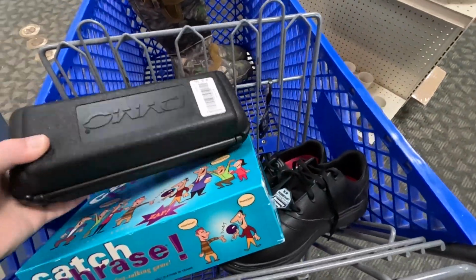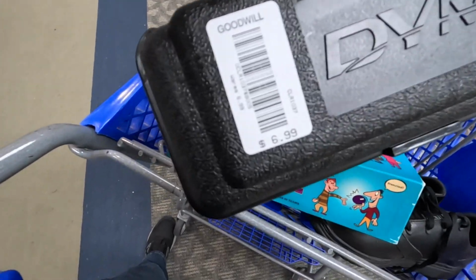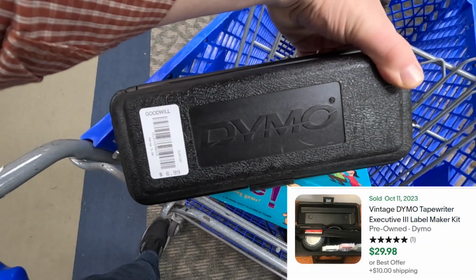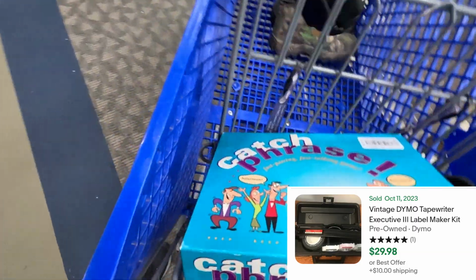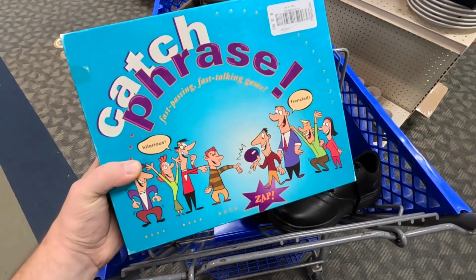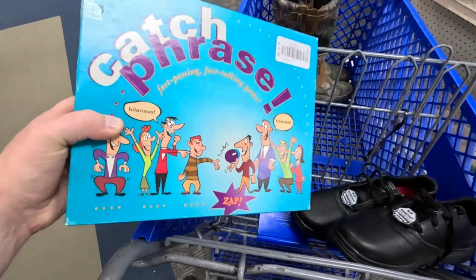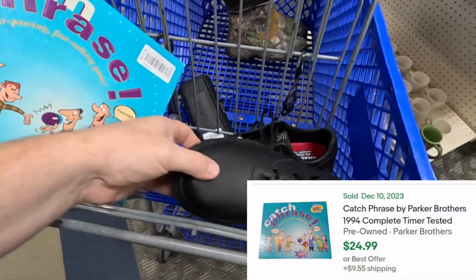Alright, found a few more things. This is a Dymo label maker, Erskine 7. They sell pretty regularly for 30, so we'll grab that. Two Goodwills and the same game. Here's that vintage Catchphrase, $4. I know it works because it was going off when I picked it up.